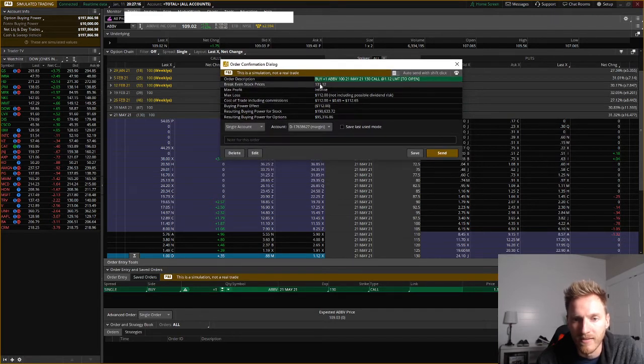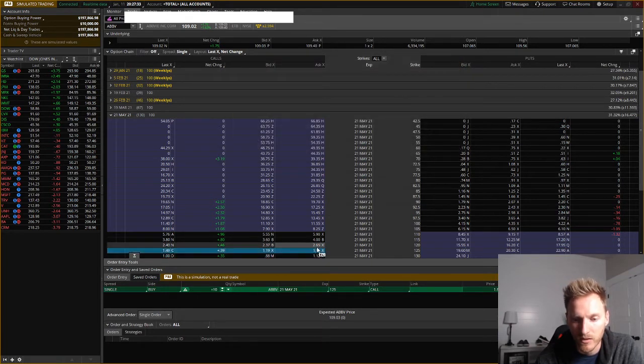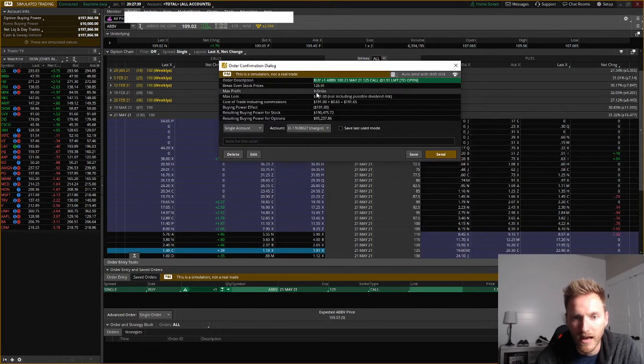So in this case, you're betting that by May of 2021, AbbVie will be higher than $131.12. Well, our original thesis was we think it'll be at 130, so we probably don't want to buy the 131. We want to buy maybe the 125 one. So when we look at the 125, we have a 126.91 break even.